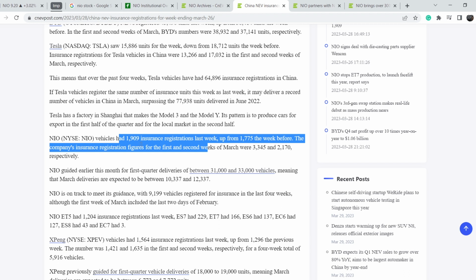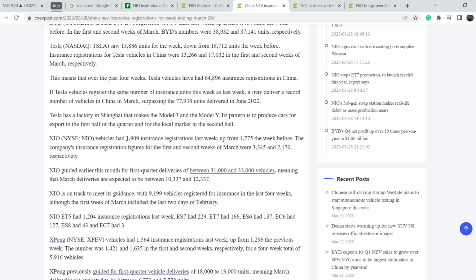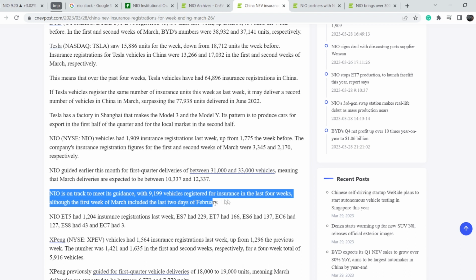The company's insurance registration figures for the first and second weeks of March were 3,345 and 2,170 vehicles. So definitely it is an improvement from the last week, but it is not the best if you compare with the first 2 weeks. But in general, NIO says it is on track to meet its guidance with 9,199 vehicles registered for insurance in the last 4 weeks, although the first week of March included the last 2 days of February.